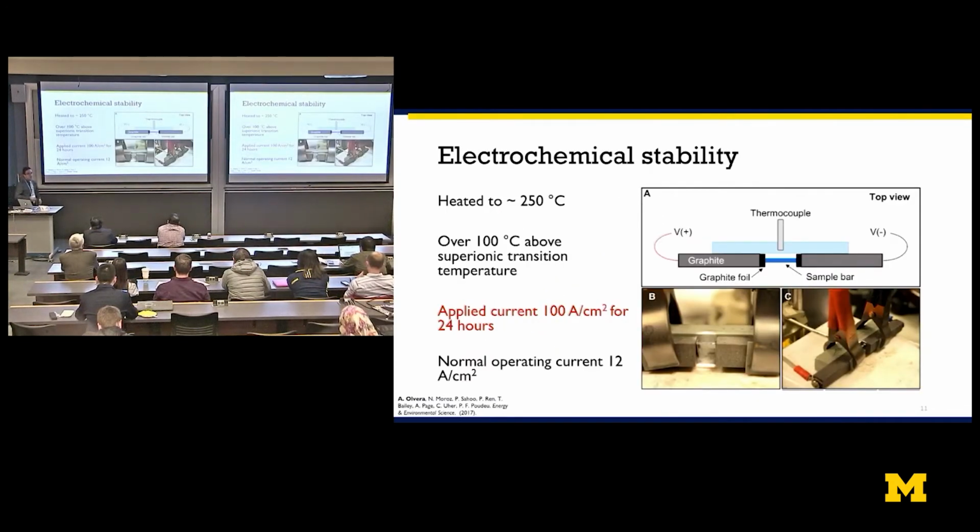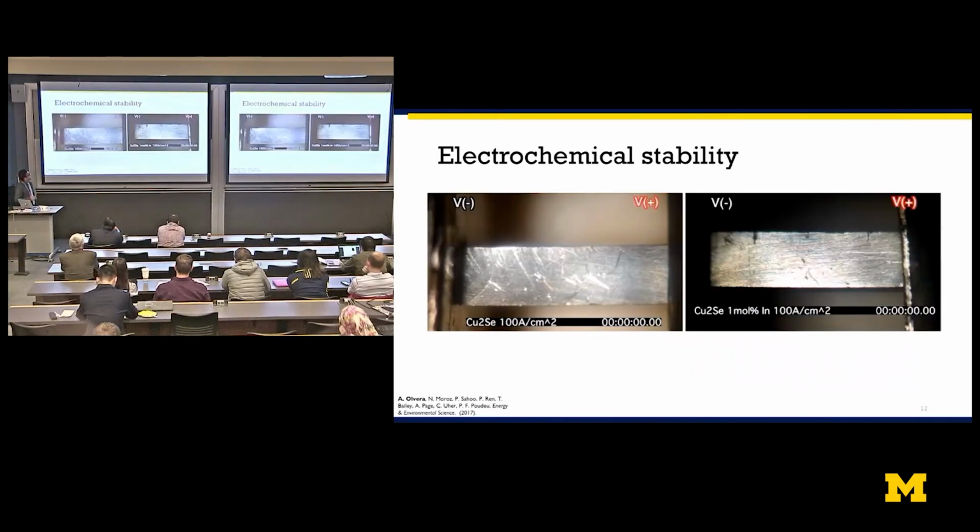Well, even though we have a good ZT, it may not matter since the material is inherently unstable under high currents, especially at temperatures above the superionic transition. So we performed an electromigration study where we applied a heat of 250 degrees C, which is about 100 degrees C over the superionic transition temperature, and also applied a current density of about 100 amps per centimeter squared for 24 hours. That's about 8 times higher than the normal operating current density, which is 12 amps per centimeter squared.